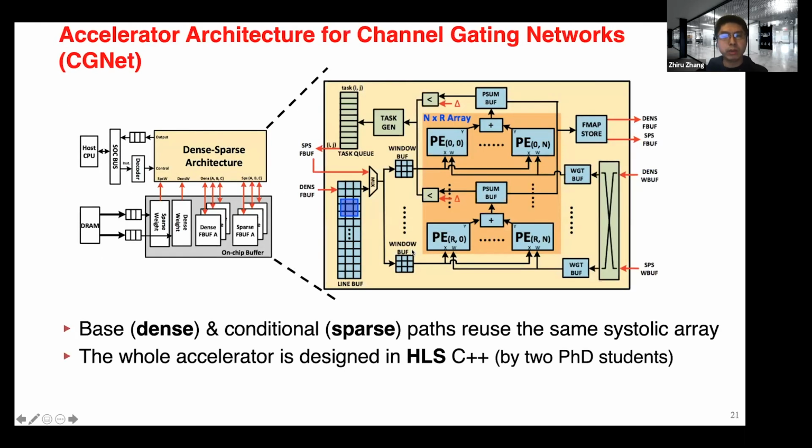All right, so let me quickly show you some hardware results. We actually managed to build a very efficient hardware accelerator. This is similar to many popular state-of-the-art systolic array designs. Of course, this design works very well for the dense part, when we are running the unconditional base path. We also managed to reuse the same hardware to execute the sparse, conditional path as well. Because we preserve the structure across the channel dimension, this allows us to make use of this very regular architecture in an efficient way. Of course, the dense part and sparse part are mapped differently, but because of the structure that we have, we are able to map them pretty efficiently.